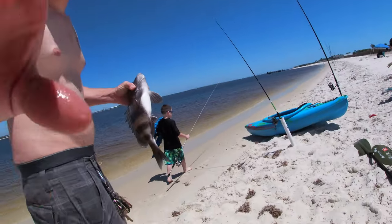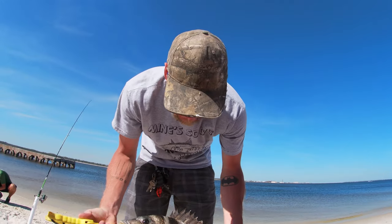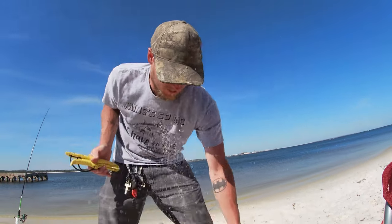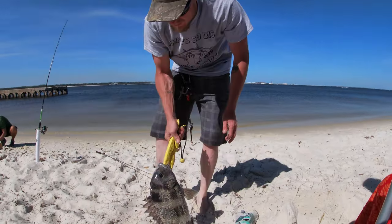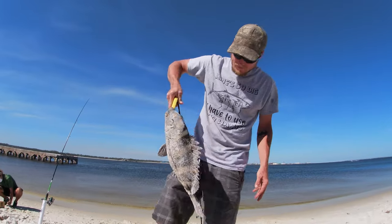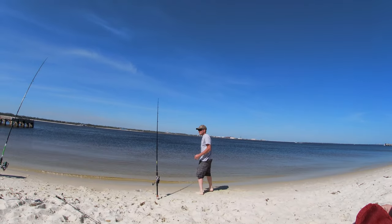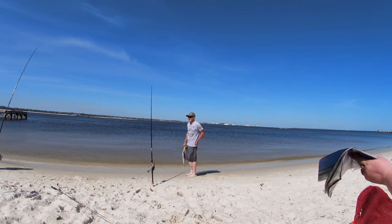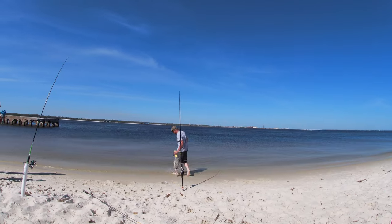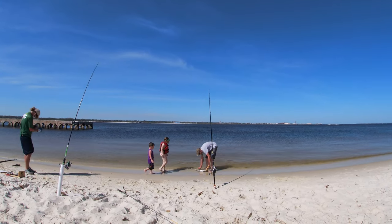Where's the stringer, guys? Let's push pause. We're going to keep this one for dinner. Okay, we got a decent sheep's head here, along with our other sheep head we got earlier. Caught a red snapper and black drum. Their mouths are really, really hard, so you can't get a hold of them very well. So the first one I caught, was that the sheep's head or was that the black drum? I don't remember, babe. We're going to eat that for dinner.